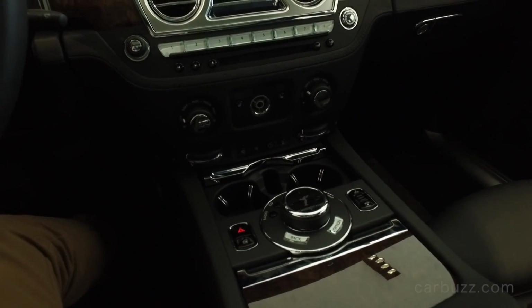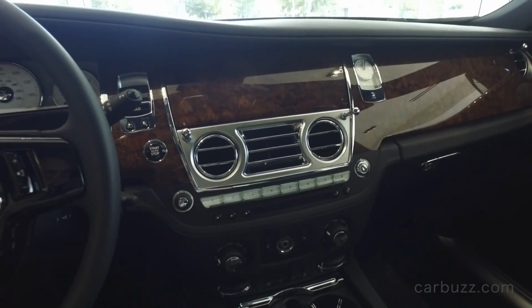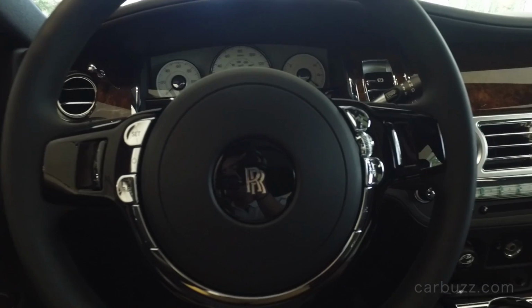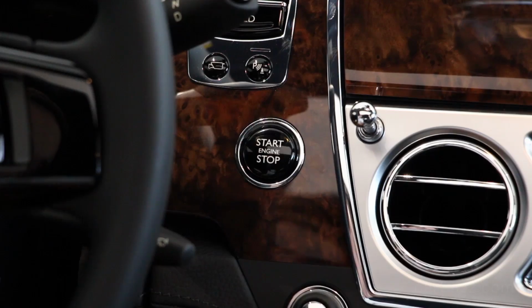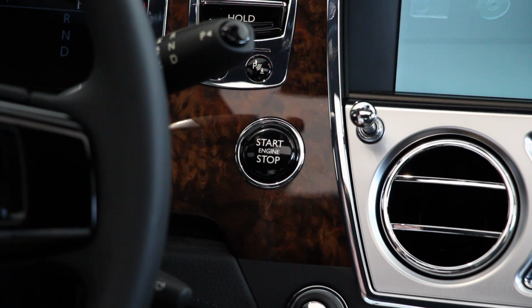Now, a very interesting fact that not everybody realizes, but you should, is that Rolls-Royce is owned by BMW. In fact, the Rolls-Royce Ghost you see here is built on the same platform as the previous generation BMW 7 Series. But for now, let's start up that engine. I'll tell you about that in a moment.